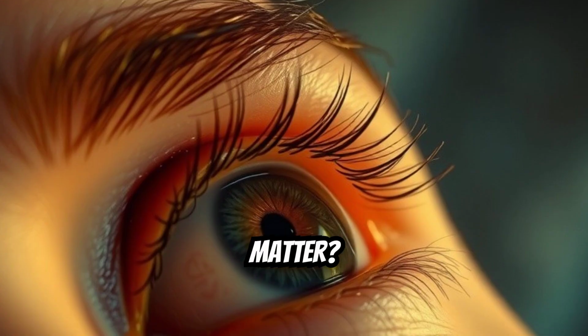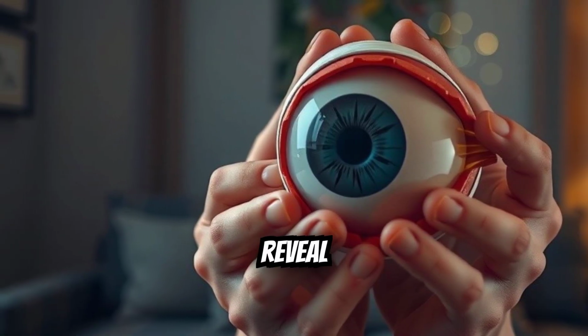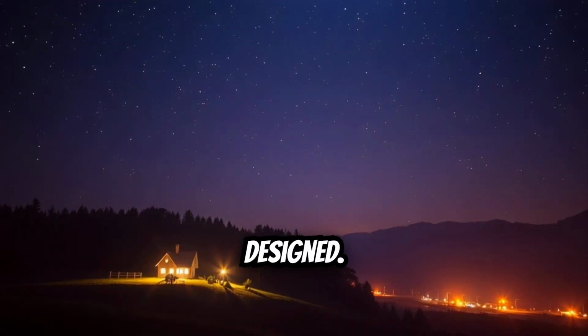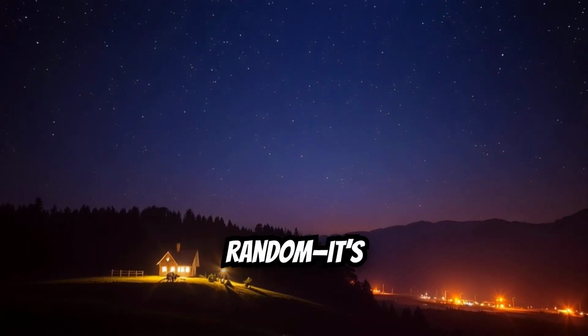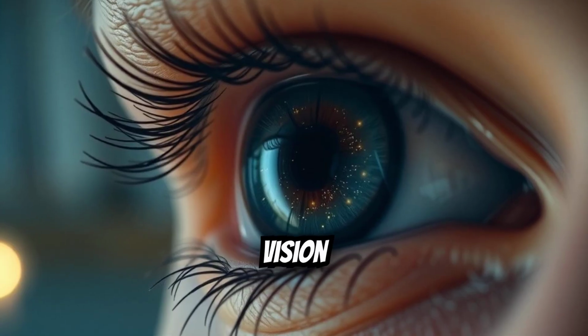So why does this matter? Because even tiny details, like your eyes rolling upward, reveal how carefully our bodies are designed. It's not random. It's a quiet protector, working night after night to keep your vision safe.